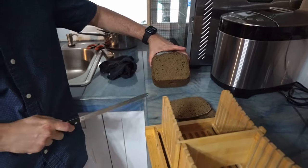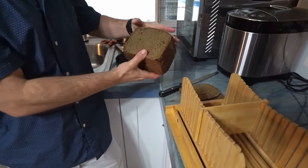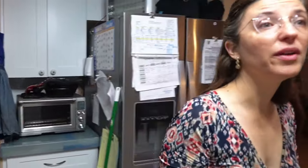The way that he stores it is in just a paper bag. So we've experimented with a ton of ways to store the bread in a way that wouldn't let it get stale or get mold on it because of the humidity here in Florida. And just straight up a paper bag.